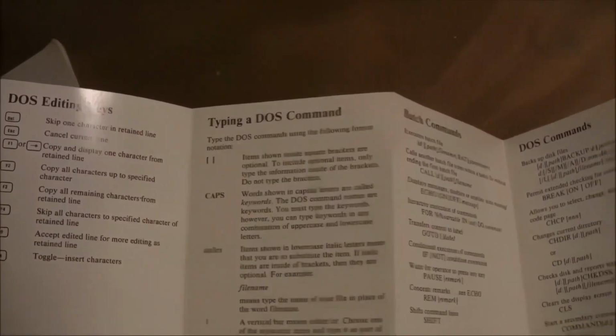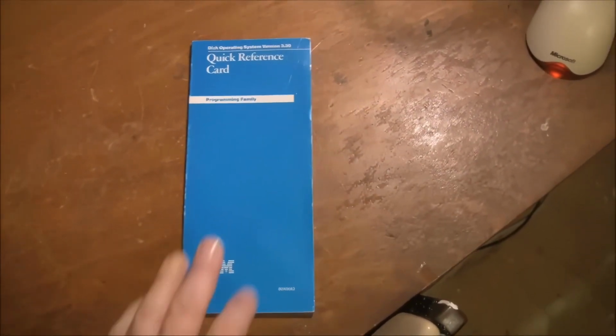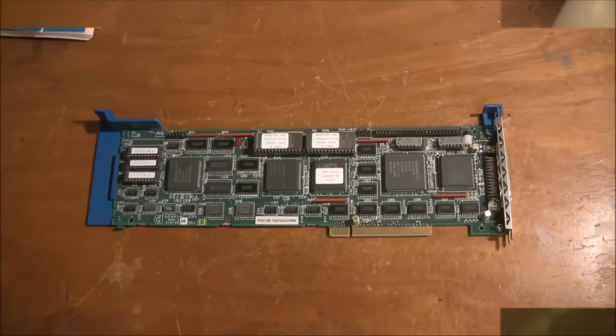These reference cards are very handy. I used to use them a lot in the day, and they were certainly much easier to use, once you had a basic feel of DOS, than ploughing through the manual trying to find command syntaxes.